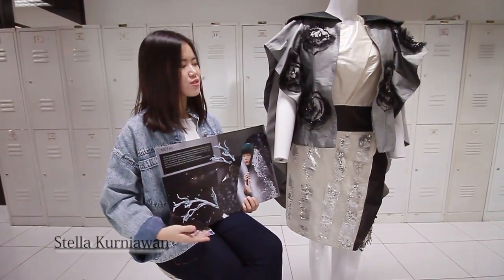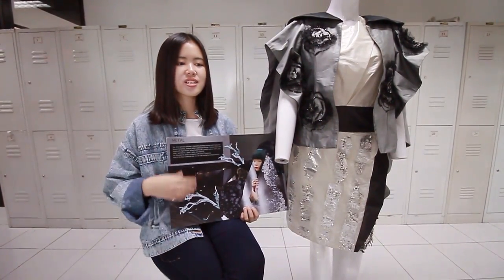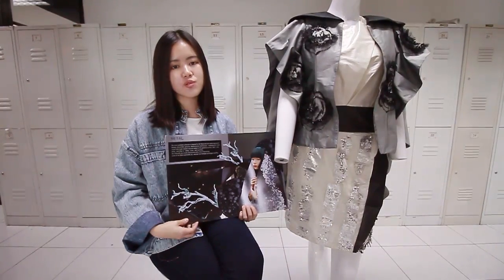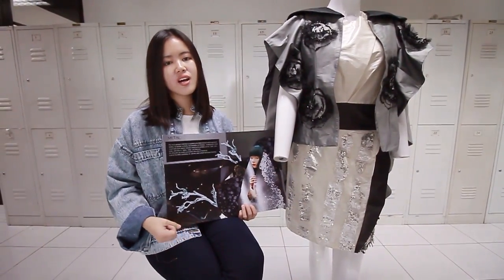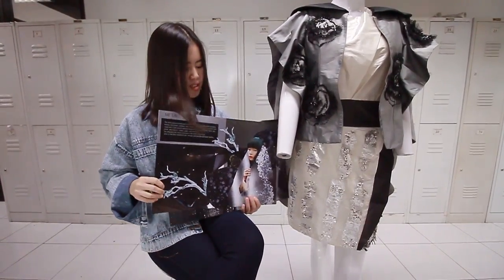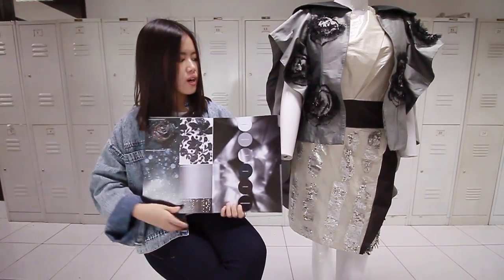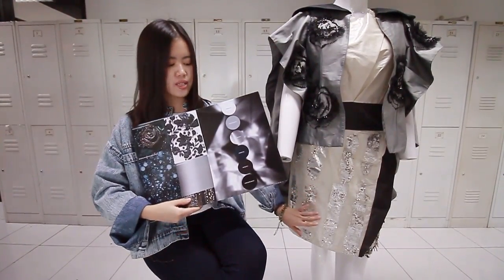So this is my garment for the UC1000 Fashion Design Contest. This is my mood board, and it is inspired by the metal element, which is strong and disciplined and very resilient. And the color chart that I'm using is based on monochromatic colors, infused with silver and metallic base.